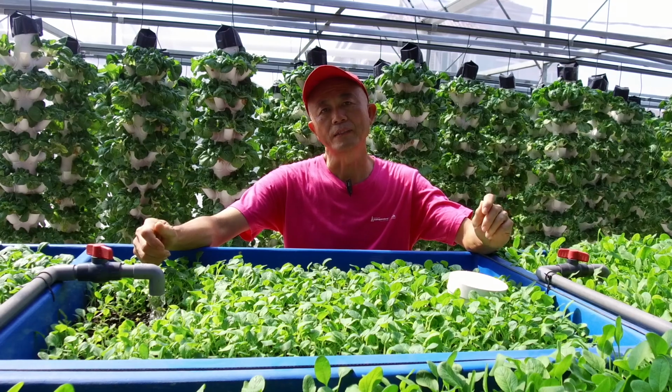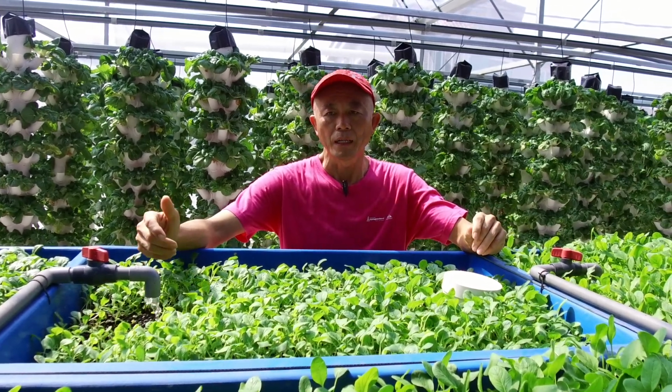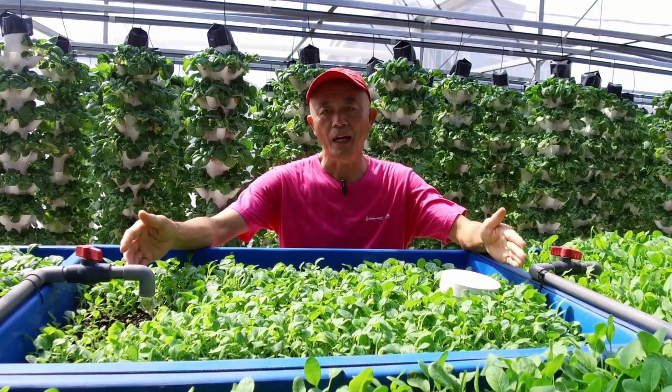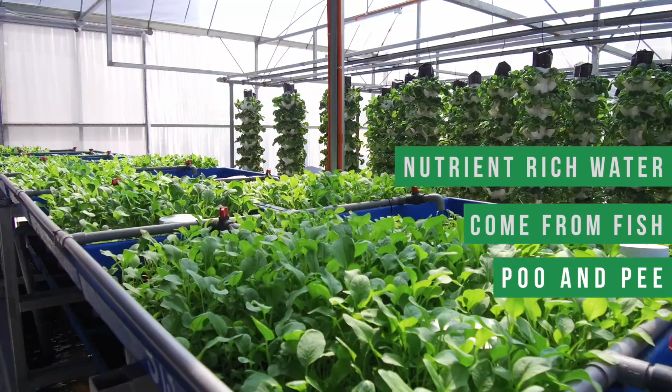Hydroponics is the most productive farming method, and it is practiced worldwide today. In hydroponics, nutrient-rich water is channeled to plants and recirculated. In HAVVA's case, nutrient-rich water comes from the fish pool and pee.